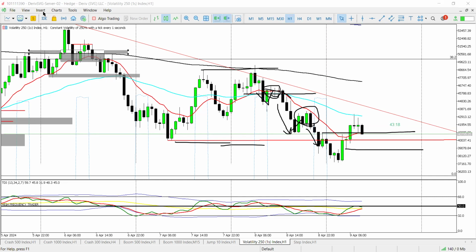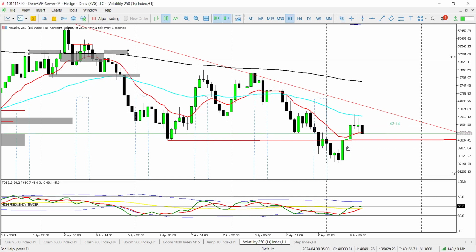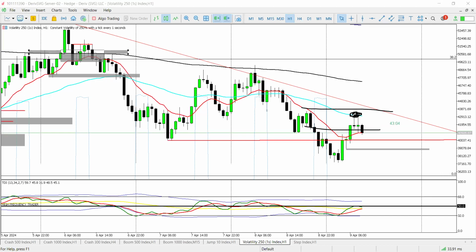My reasoning on this is, if this level is broken, it would simply mean that this is a continuation of a sell. Price has respected this order block. So this is the new peak intraday for today. This is the order block. So if we break and retest, then I'm looking to sell.